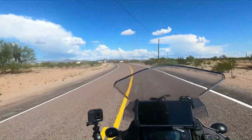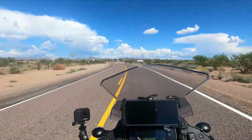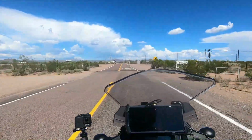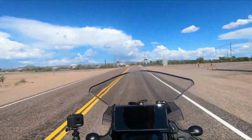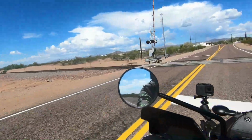Okay, so we're on the ride back home here, on the hard pavement. We're going to come up to the Morristown entrance here. It's been a good day. Like I said, total claim was one gold flake. Hopefully next time we'll have more luck.